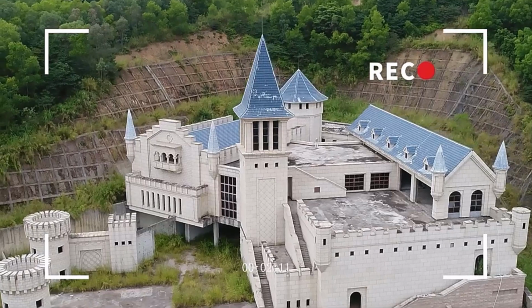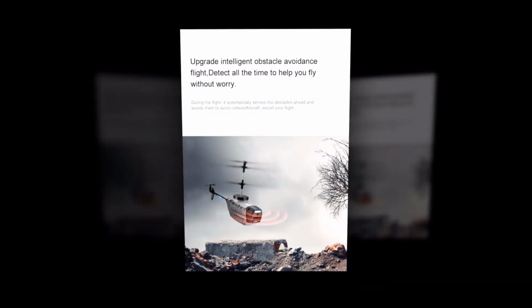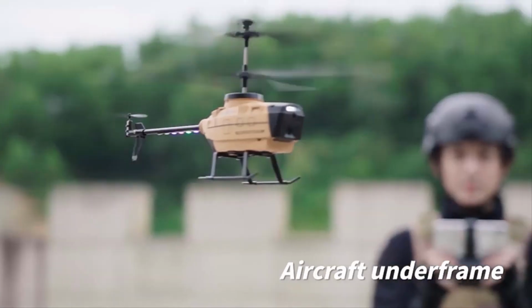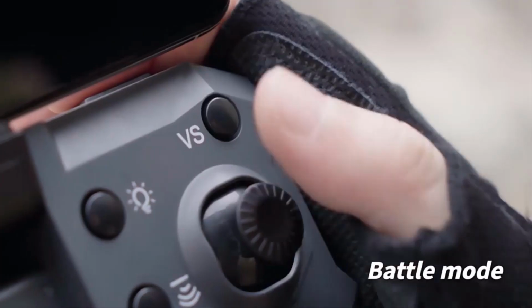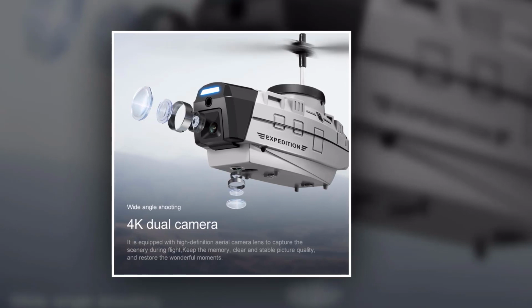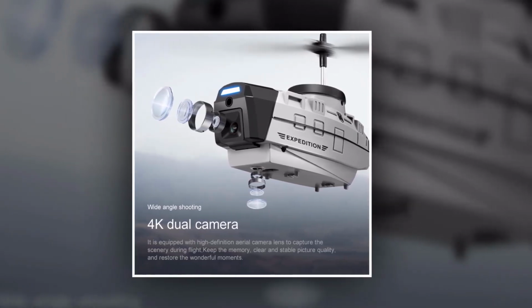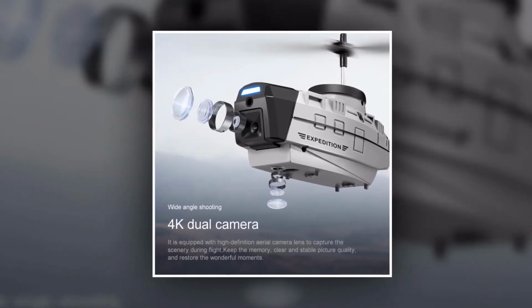The KY202 also features perceptual obstacle avoidance, which allows it to detect and avoid obstacles even while in flight. And for those looking for a little friendly competition, this drone has a battle mode that lets you engage in thrilling air-to-air combat. Capture every moment in stunning detail with the drone's high-definition dual-camera system. Thanks to its 6-axis gyroscope and intelligent hovering technology, this drone is incredibly stable and easy to control.